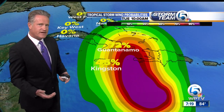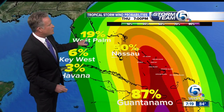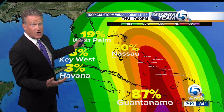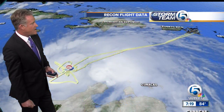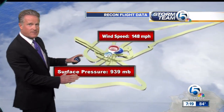As far as the probability of seeing tropical storm force winds here in South Florida, we're up just a little less than 20%. So about a 1 in 5 chance of seeing winds at 40 to 45 miles an hour, maybe a little bit stronger. So definitely not 50-50. Obviously near the core of this, you see eastern Cuba looking at almost a 90% chance of tropical storm force winds. Hurricane hunters have been flying through this nonstop during the day.